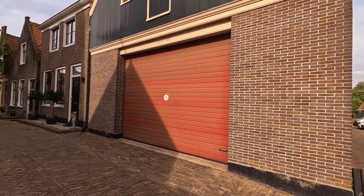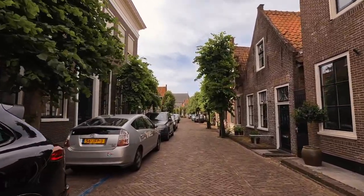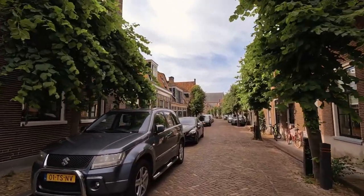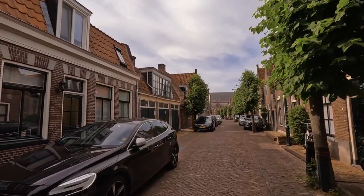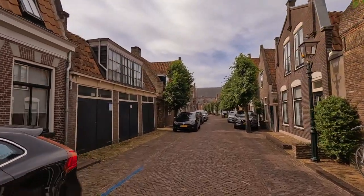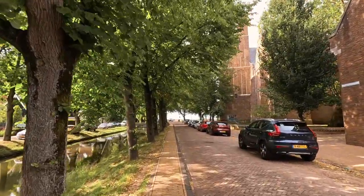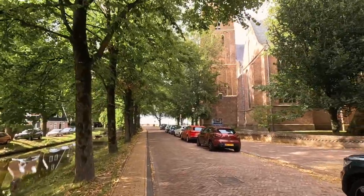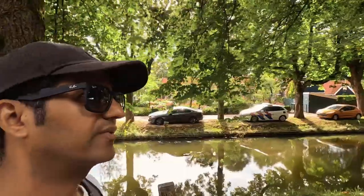But the streets here are very lovely, with lovely building designs, and I can see the church up ahead right there. See, I am approaching this beautiful church. I hope it's open.